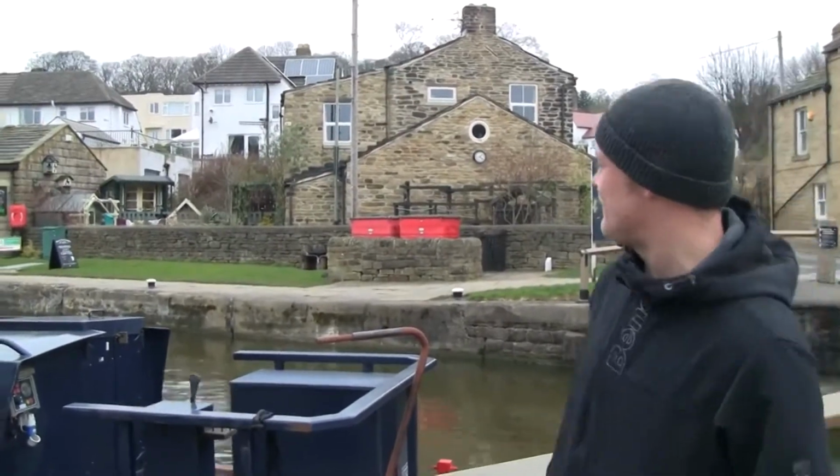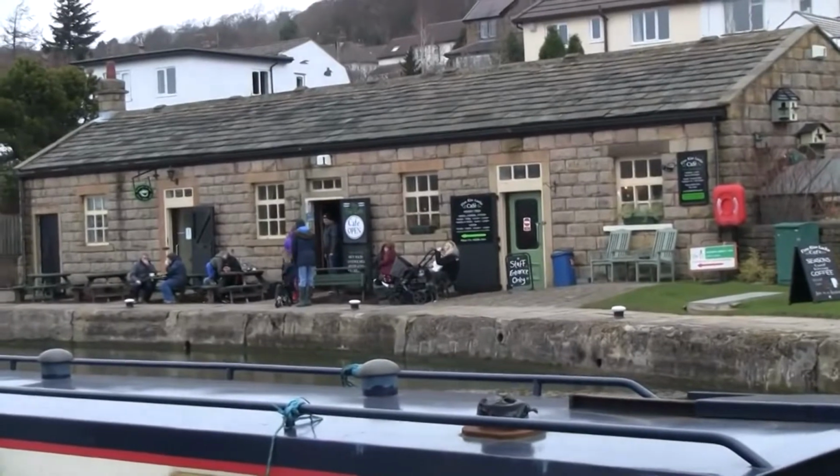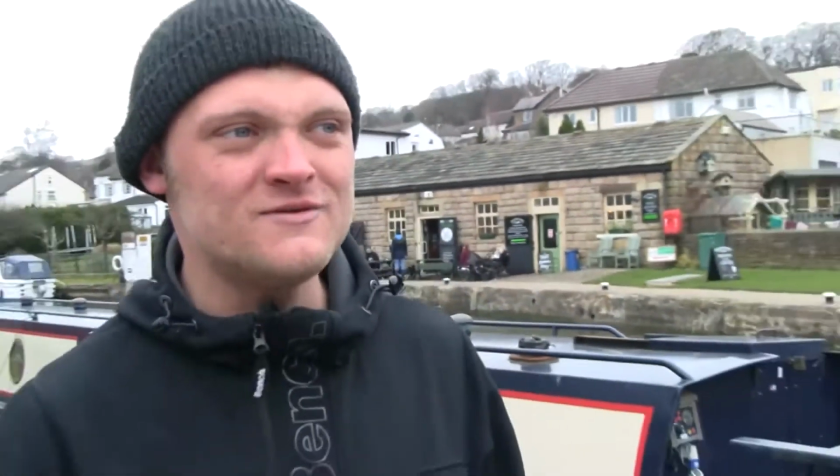Just for leisure purposes. Obviously behind me you can see the Bingley Five Rise Locks cafe. Everyone's just chilling out outside, having a cup of tea and that. Just enjoying the scenes. It's a nice tranquil place to come, is Bingley Five Rise Locks.